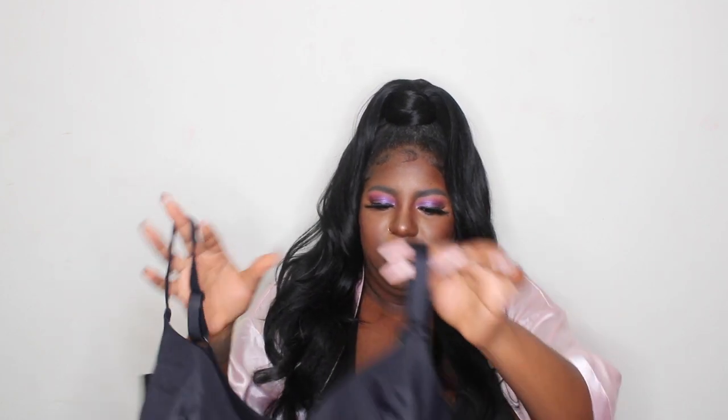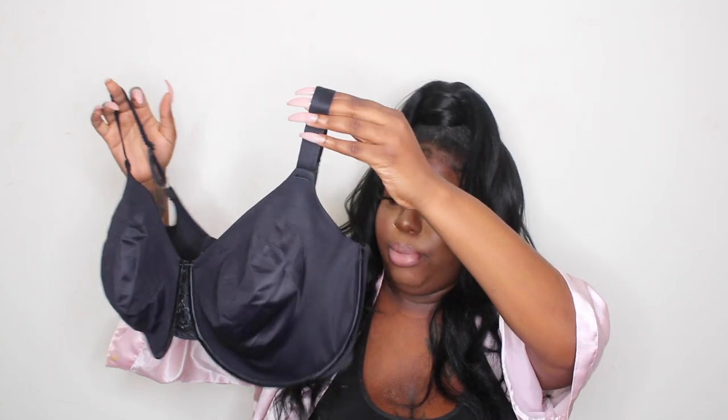It will be there. All right, so this bra that I got is actually the most supportive. As you can see, it's just a simple black bra, and I always wanted it. I'm considering this to be like a t-shirt bra. It's the best coverage. It kind of reaches me all the way here.